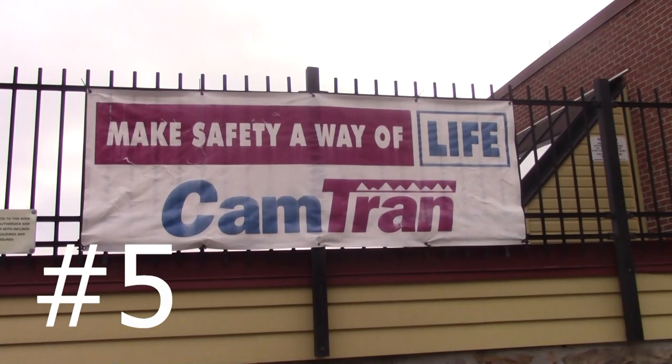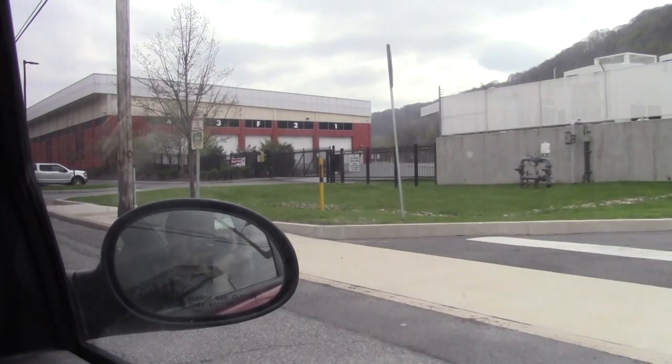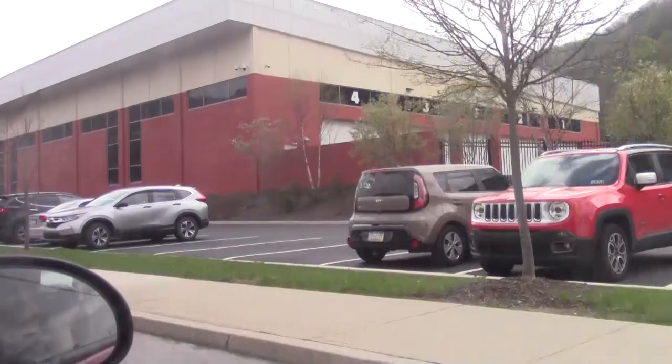Number 5. The Camtran. Besides the trolley, the Camtran is the main source of transportation in Johnstown. The Camtran offers a safe haven for transportation and provides different routes for each area in the city. Their headquarters is located near Old Conemaugh.